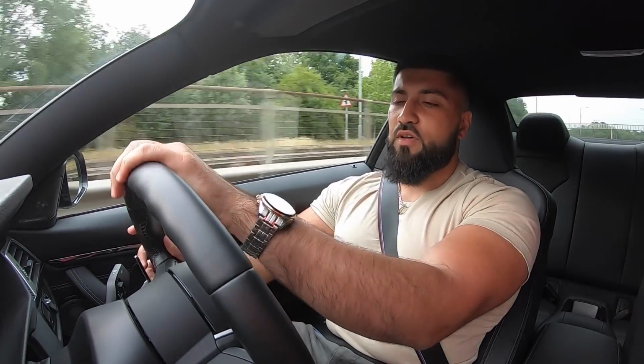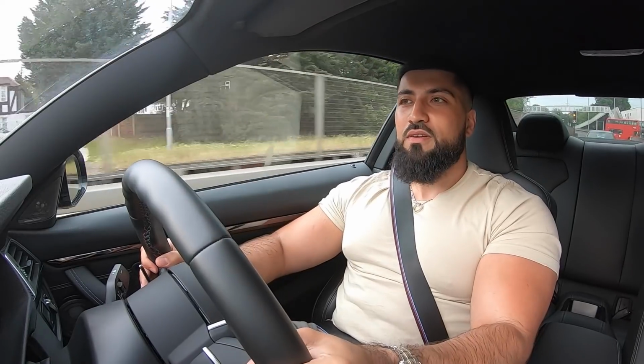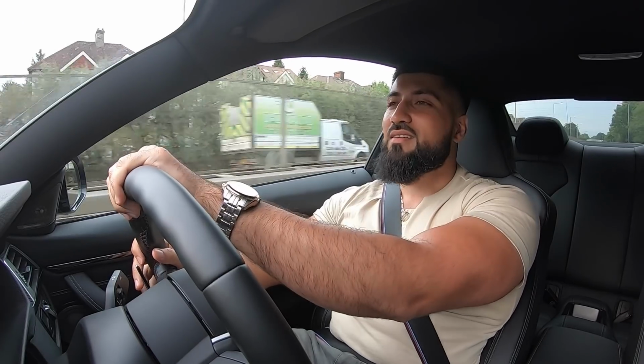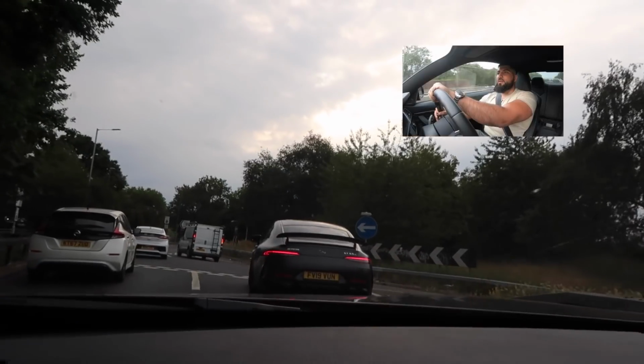The M5 definitely shifts faster, but now I'm gonna put it in manual mode here, like this. See that kick down? It's instant. Look. You see how fast? It is so quick. The manual mode shifts feel almost like PDK. No, I give it to the M4 with the gearbox. Instant.